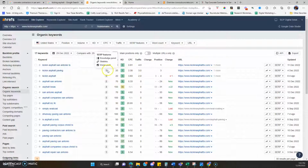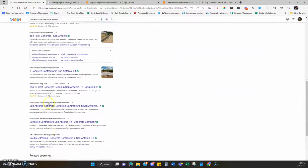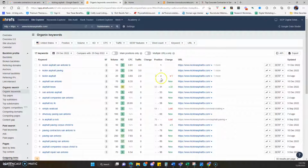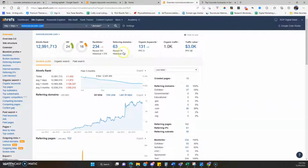Although, of course, sometimes when you become the authority in your market, you'll appear for keywords that don't even exist in your website. It's because Google is recognizing you to be an authority in your industry. And position one is just being here at the bottom of the Google Map Pack. So you want to be in this one, two, three, four, five, which is the first page. So this position means basically rank. So let's go and check on your competition.